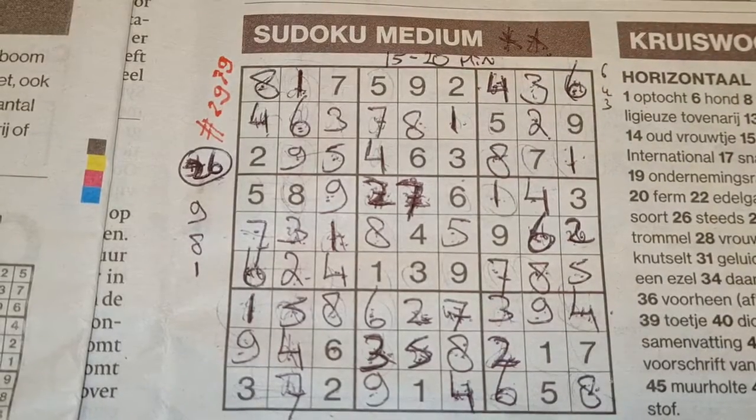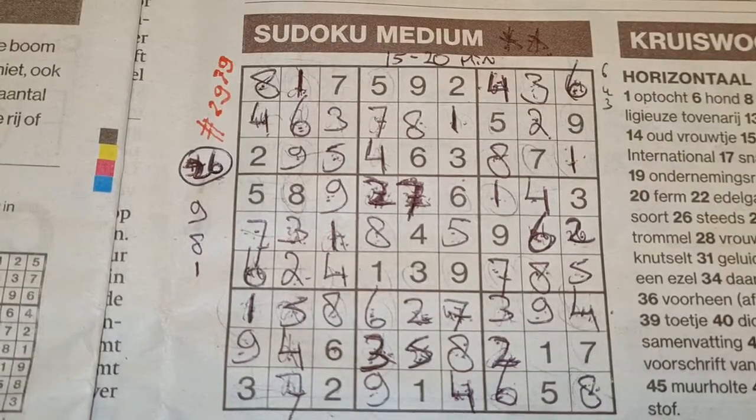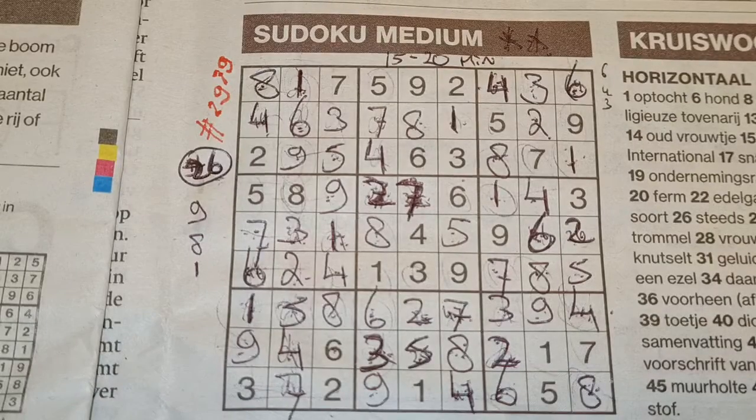So I'm very, very pleased with the time. And I like this one. Yes, I really do. Do you think so? Thumbs up. Otherwise, thumbs down. You can also download this PDF file so you can make it or solve it by yourself.